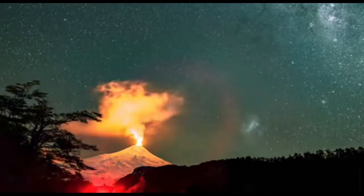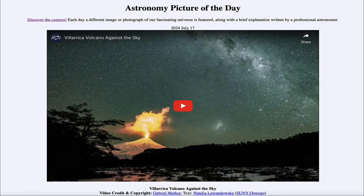So that was our picture of the day for July 17th of 2024. It was titled Villarrica Volcano Against the Sky.